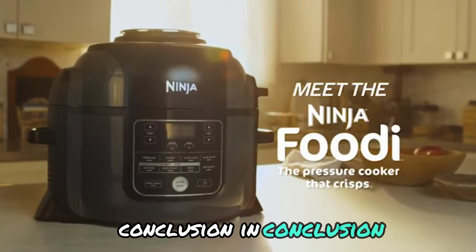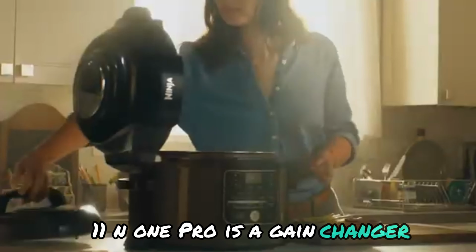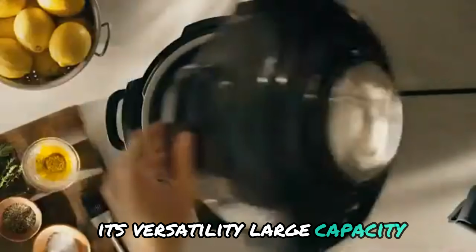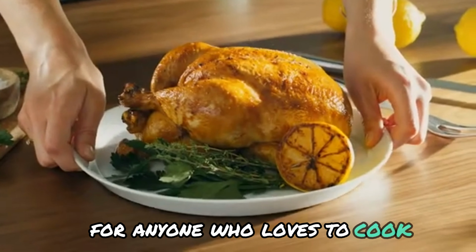Conclusion. In conclusion, the Ninja FD302 Foodi 11-in-1 Pro is a game-changer for any kitchen. Its versatility, large capacity, and innovative features make it a must-have for anyone who loves to cook.